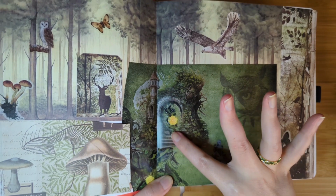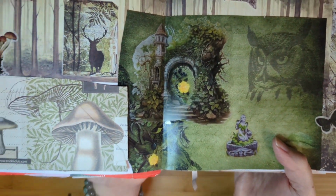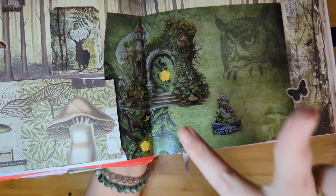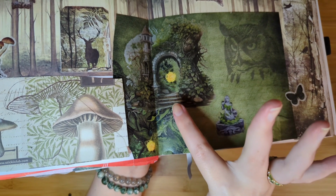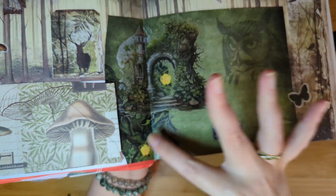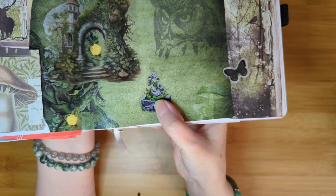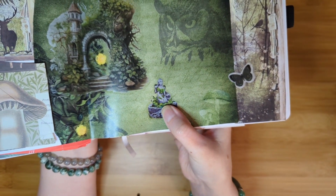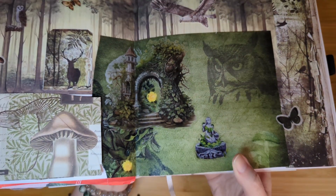So I made sure that one thing about Jovi's kit was she had lots of greens and yellows, so I did have a chance to highlight some yellows by putting the sticker right over the yellow flower, so it looks like it's kind of walking into the door and you see the yellow flowers there. I love that part of this collage. I put another fairy here from Paperclips from the Enchanted Forest box. I wanted to make sure I got some fairies somewhere on this page.